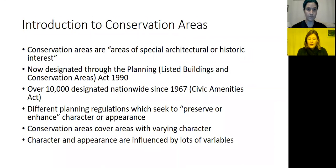Conservation areas have been designated over many different types of area, and they can include residential areas, industrial areas, commercial and landscape areas. And they vary in size from just a handful of buildings to many hectares of countryside as well.